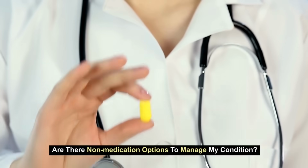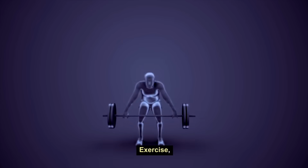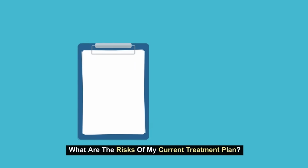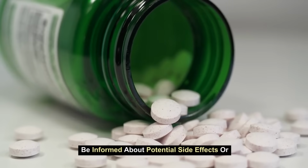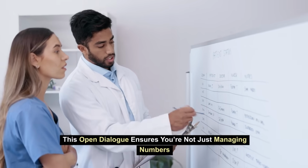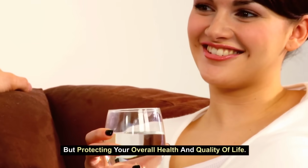Are there non-medication options to manage my condition? Explore lifestyle changes like diet, exercise, and stress management that can complement or even reduce your need for medication. What are the risks of my current treatment plan? Be informed about potential side effects or complications so you can make better decisions about your care. This open dialogue ensures you're not just managing numbers, but protecting your overall health and quality of life.